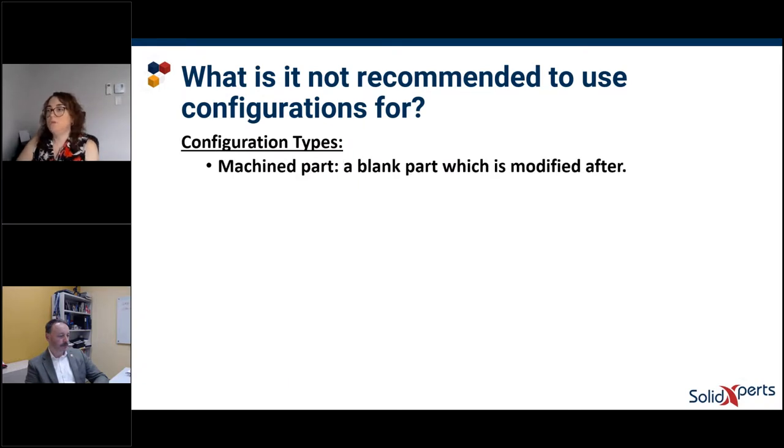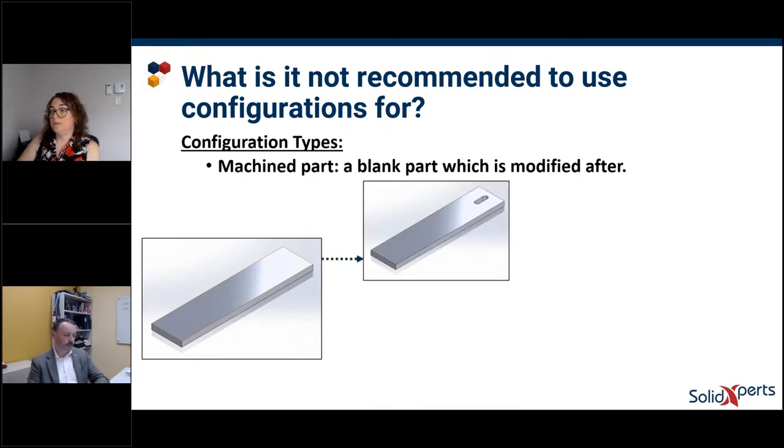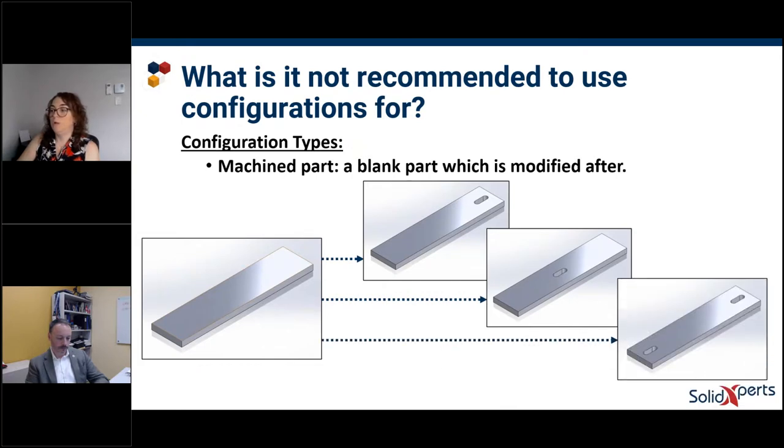You can also use the configuration for a machine part. So let's say you have a blank part like that, and you want to use it for three different assemblies, and so you will modify it afterwards with maybe one hole in the middle and maybe two holes for different uses. Okay, so machine part is a good way also to use the configuration.